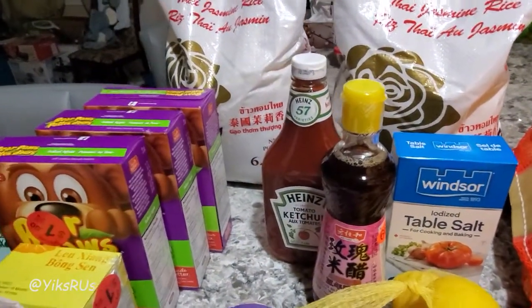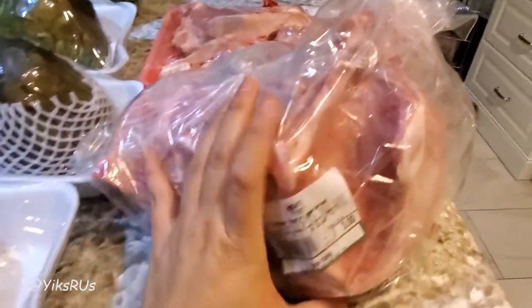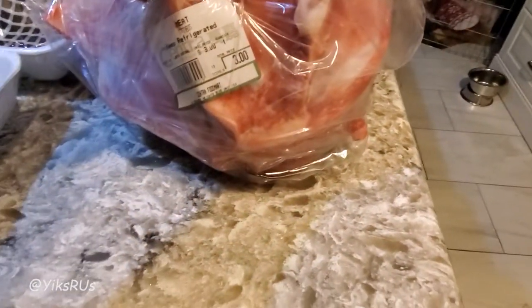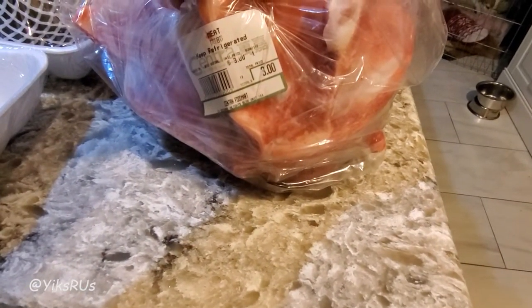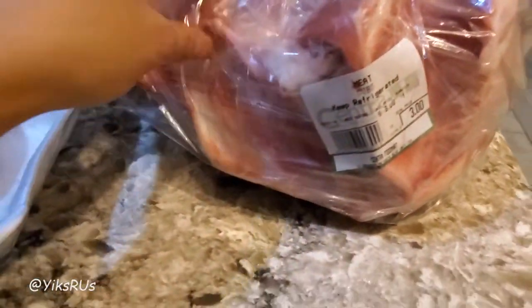Off to this haul. I got tons and tons of goodies. So let's start off with the meat. These are the two packages of meats that we got for Tofu. This is a whole bag of, I think it might be pork. Yeah, I think it's pork.